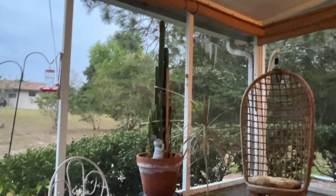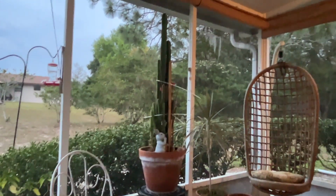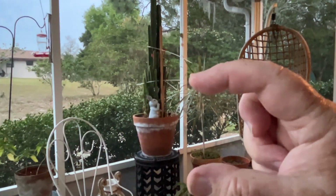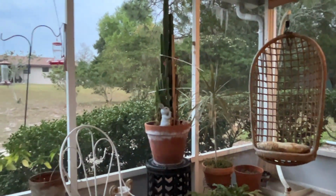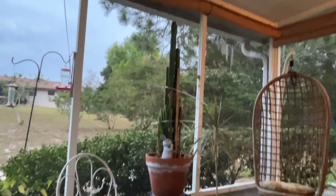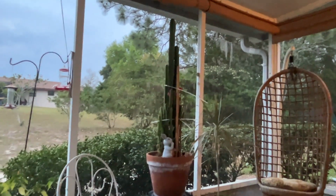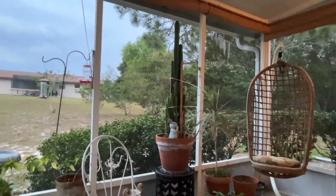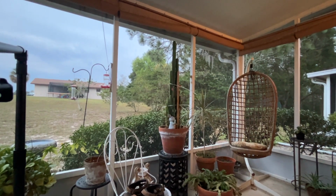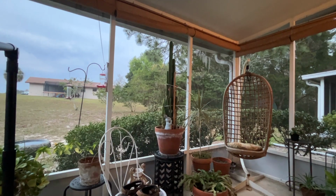That's probably 4.5 feet tall. Anyway, I bought it when it was just a little tiny thing. I bought it like 99 cents at Walgreens. I bought it because my brother Bob lived in Arizona, and when he died in 2019, yeah, it's been almost 5 years.